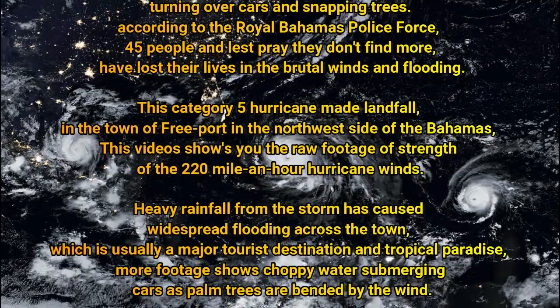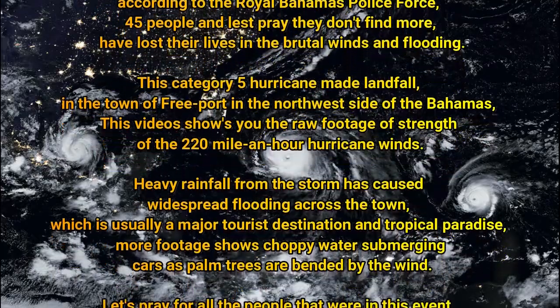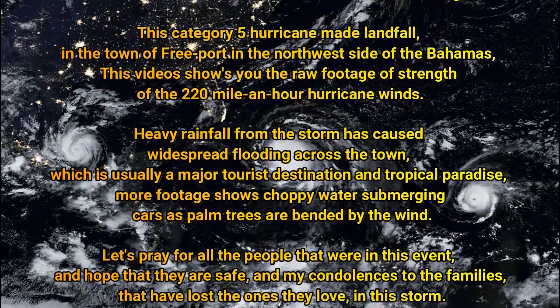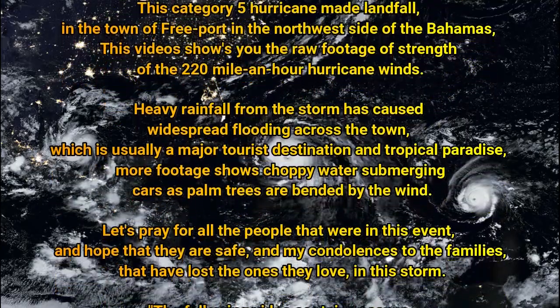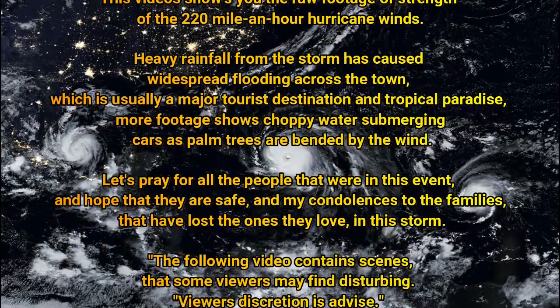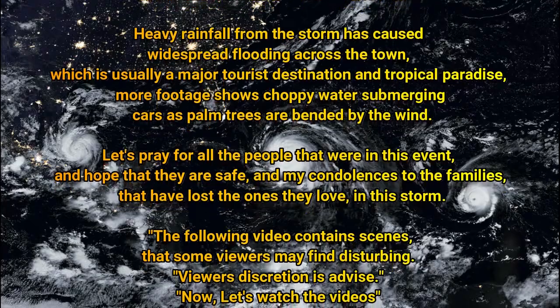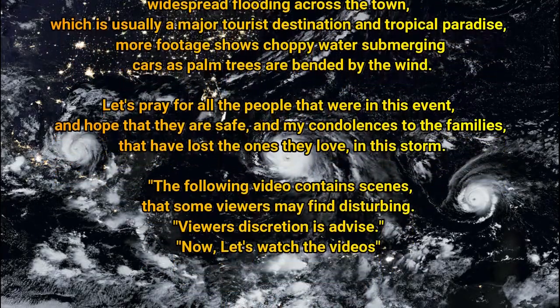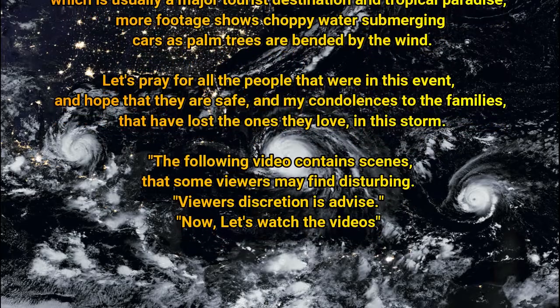This Category 5 hurricane made landfall in the town of Freeport in the northwest of the Bahamas. This video shows you the raw footage of the strength of the 220-mile-an-hour hurricane winds. Heavy rainfall from the storm has caused widespread flooding across the town, which is usually a major tourist destination and tropical paradise. More footage shows choppy water submerging cars as palm trees are bent by the wind.